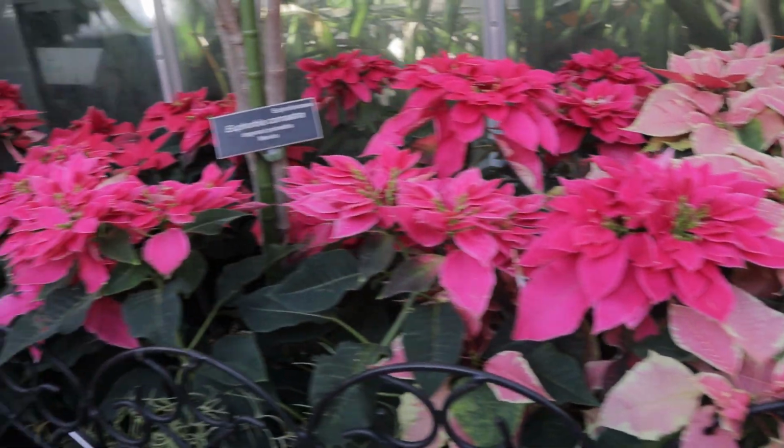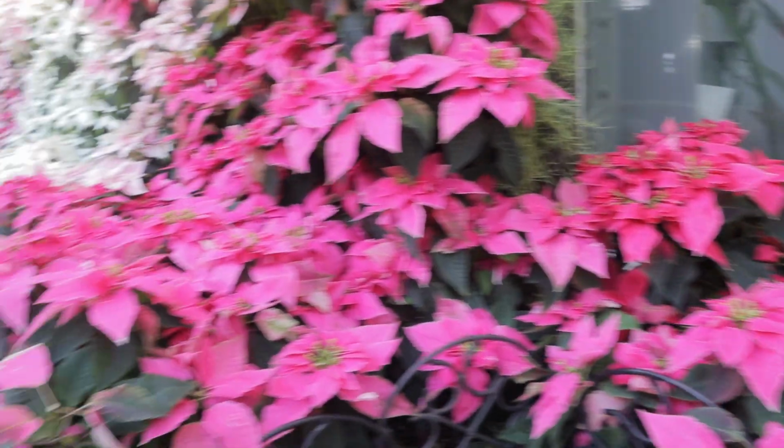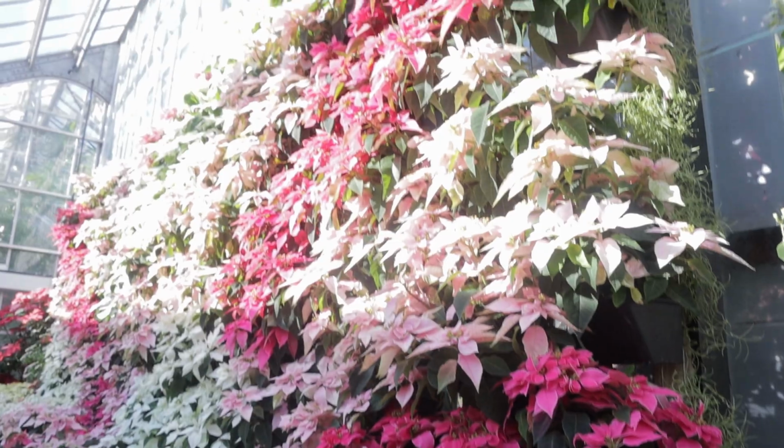All different kinds of poinsettias. And we have like a poinsettia wall over here.